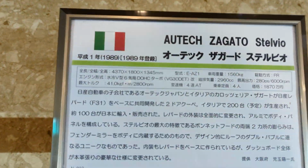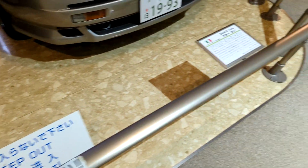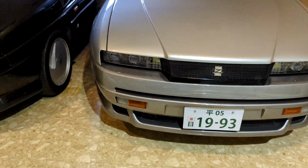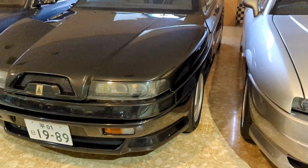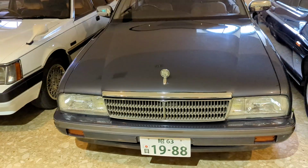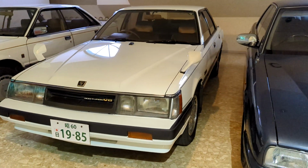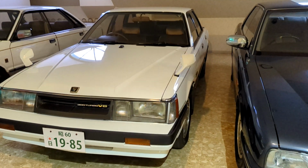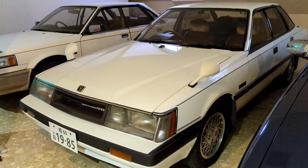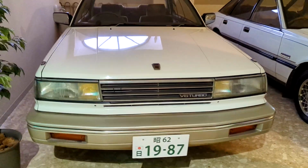Yeah, looking at that, look, VG30 DET, that's definitely a Nissan engine, same as this VG30 DET. Okay, so they are some kind of Nissan Italian collaborative thing. And Nissan Gloria, very good condition. And a Nissan Leopard V6 Turbo Grand Edition. Do like the wing mirrors, proper wing mirrors on there, very cool. And a Bluebird Maxima.